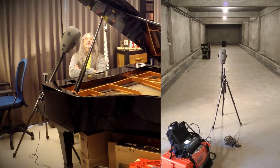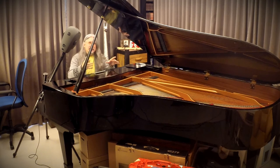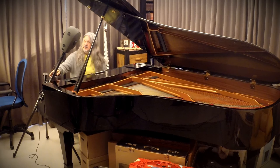So you can hear the reverberant sound was quite phenomenal. And I had a feeling if I could capture that sound in 3D and apply it to a 3D recording of music, an instrument like this piano, it should sound pretty awesome. So let's turn you back to the piano and just see what it sounds like.